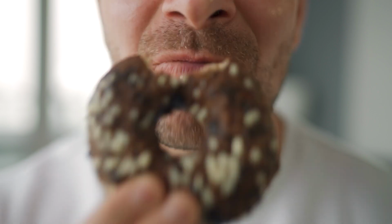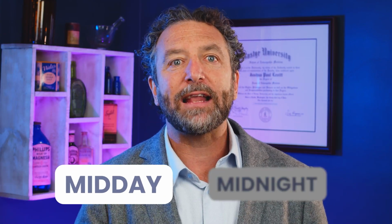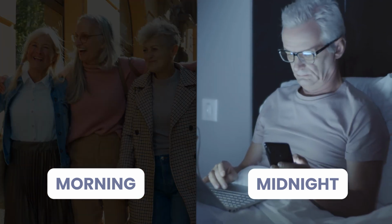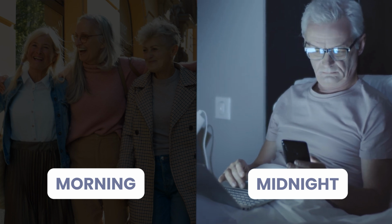Even when I do have an occasional sweet tooth, I try to eat my sweets midday rather than late at night. Your body digests food more efficiently earlier in the day when you're more active. In the evening, your metabolism slows down, and so does our ability to process all of that extra sugar. So by having a sweet treat around lunchtime, you are more likely to burn that energy throughout the day.